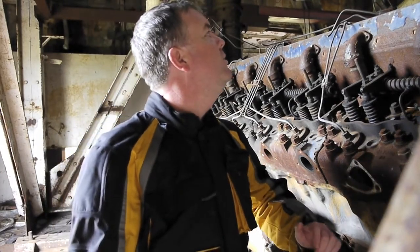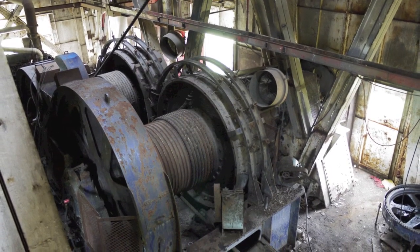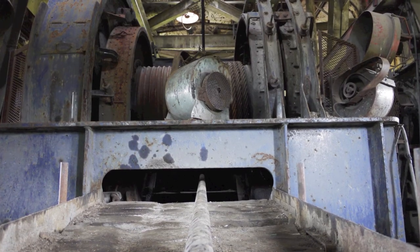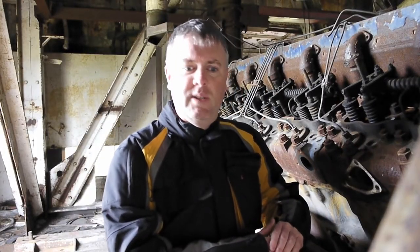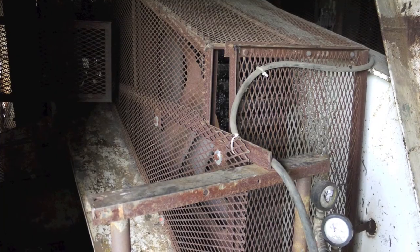The pulleys on the electric motors in here are bigger than me. I'm about 6 foot. So these giant wheels with spools of wire, you get caught in one of those things, you're a goner. Back when these things were built, safety probably wasn't really much of a consideration. You didn't have the machine guarding that you do now.